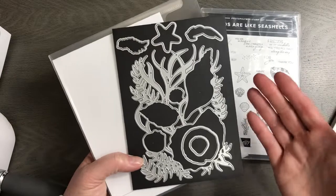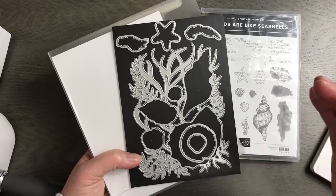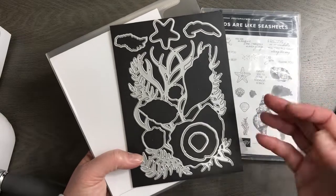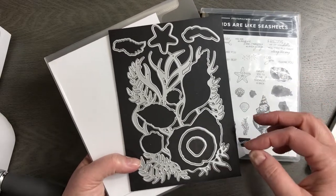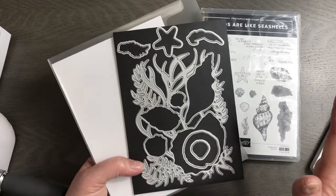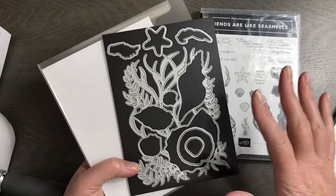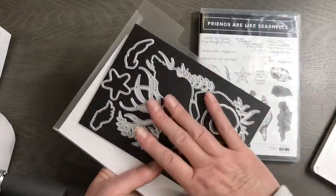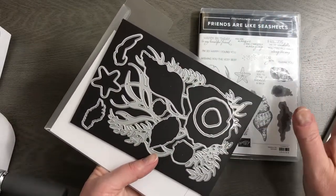I have got the Stampin' Blends storage tower. I have got 8.5 by 11 cardstock storage. I have ink pad storage. I have punch storage. I have ribbon storage. Yes, I love my Stampin' storage. And then I have boxes that all my dies and embossing folders and blocks are in.